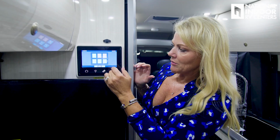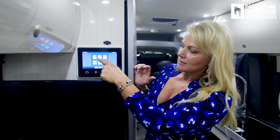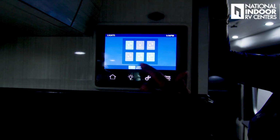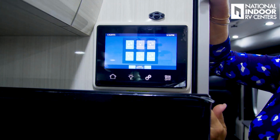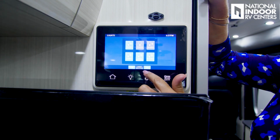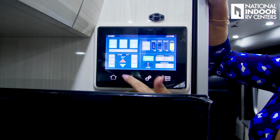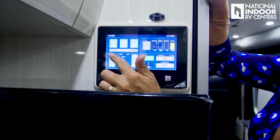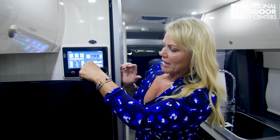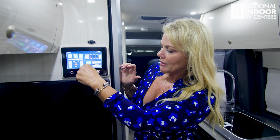Then we have our lighting page. We can go to our entry light, our porch light, our awning lights. Again, those are dimmable. Living room light, sofa valance, and reading lights. And we can do our on and off, our master switch right there as well. Then we're going to have our temperature control, so we can turn our AC on here, our vents, our furnace, or turn them off, and our fan. We can do high, medium, low on our fan, or auto here.